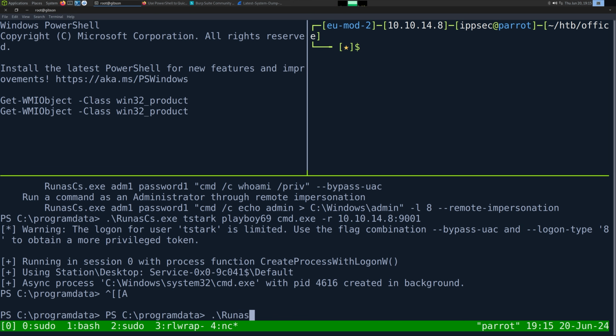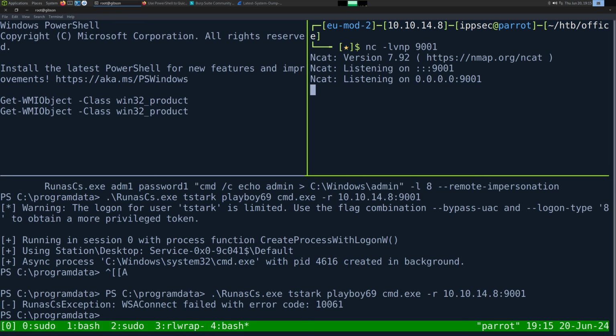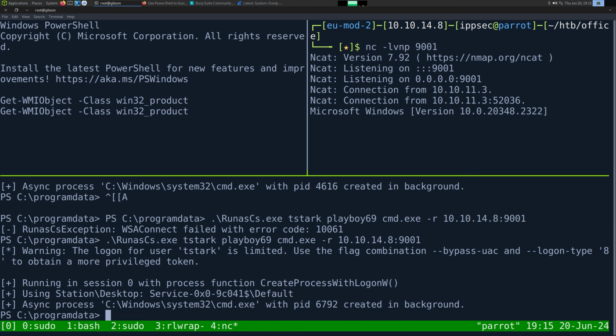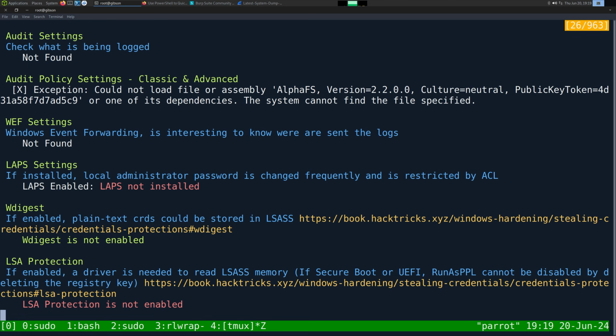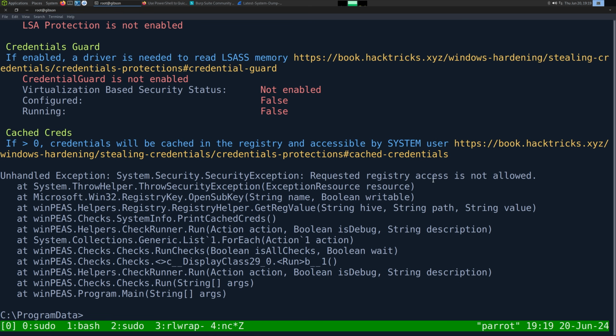Let's see. I have a feeling that I hung that one shell. So I'm getting a second shell, and we're going to run WinPeas as this user. Okay, so as this runs, I'm going to pause the video and we'll resume when this is done. Hopefully WinPeas has more output than it did the last time. And it doesn't look like we got much more information from this. Not exactly sure why it's failing, but we do have an error message now.